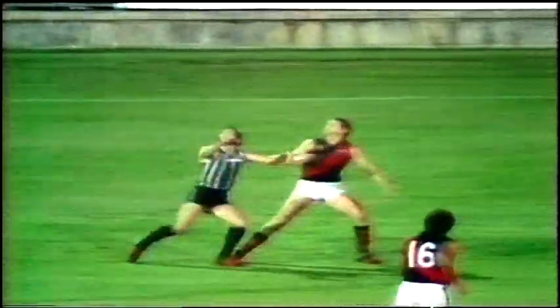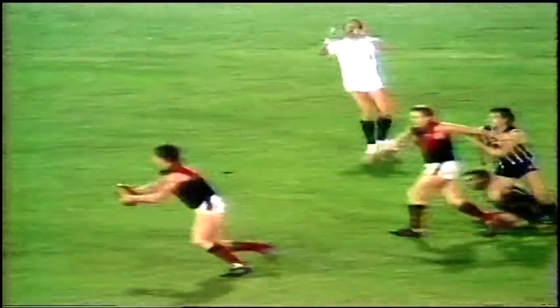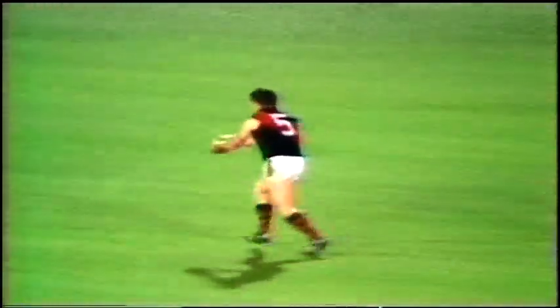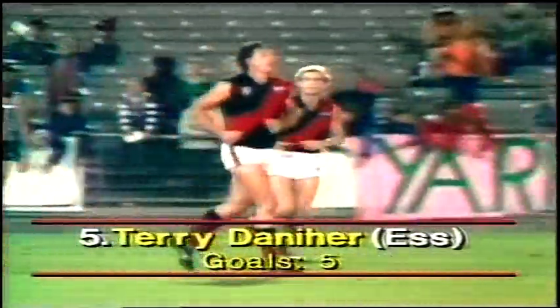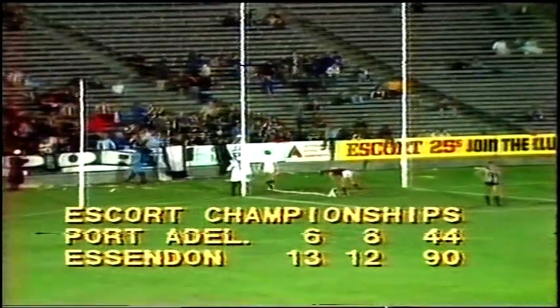Beautiful kick from Giles. Back towards the flank it goes, and making position out there well to take the mark was Folds. Terry Daniher, half forward, off he goes. Runs into goal from 35 metres out. Looks okay from here. He's put it through for another one, and that's his 5th goal. Terry Daniher, a superb job at full forward tonight, taking Essendon along to 13 goals, 12, 90 points.